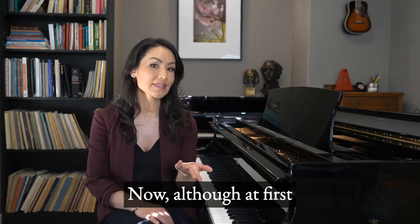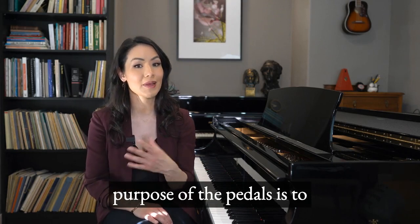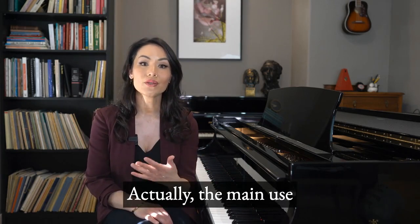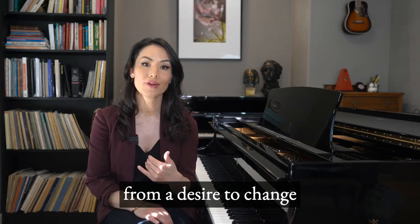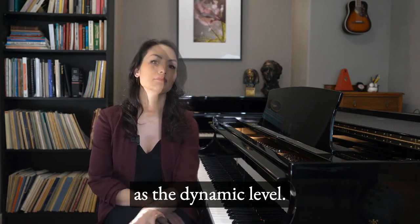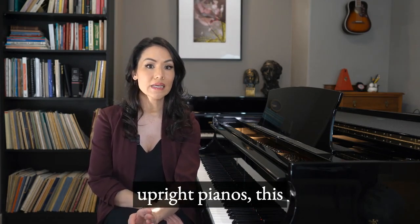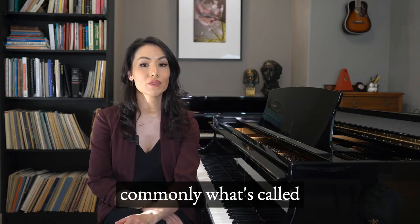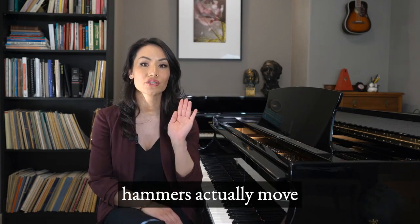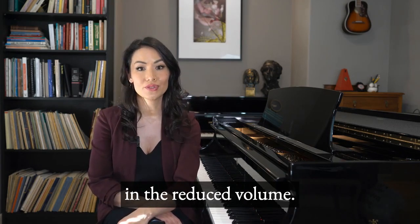Now, although at first explorations it may be easy to think that the primary purpose of the pedals is to create more or less sound, actually the main use of the pedals really came from a desire to change the tone quality as well as the dynamic level. Now lastly, on modern upright pianos, this pedal is actually most commonly what's called a half blow pedal instead. When engaged, the hammers actually move closer to the strings, and the smaller distance results in the reduced volume.